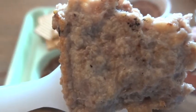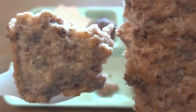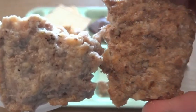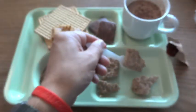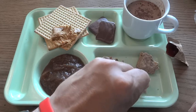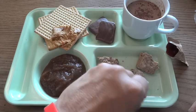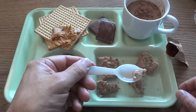This is our rehydrated pork patty compared to its dry version. And I better try this baby out. Yeah, it's still pretty dry in the middle. I guess I didn't give it enough time. Let me see how this tastes.